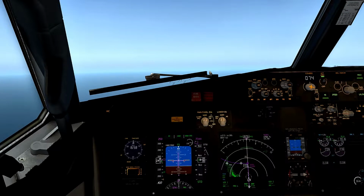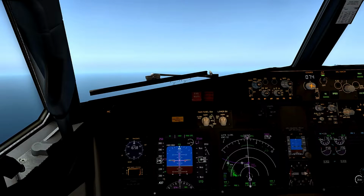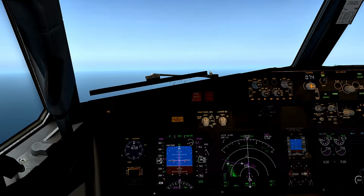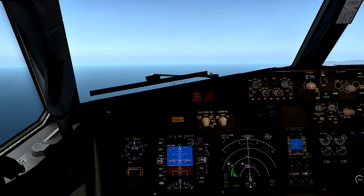A little bit rocky. We are using the real-time weather as well, so that should give a little bit of realism to the sim, you know. So it should be nice and clear in Madeira today.